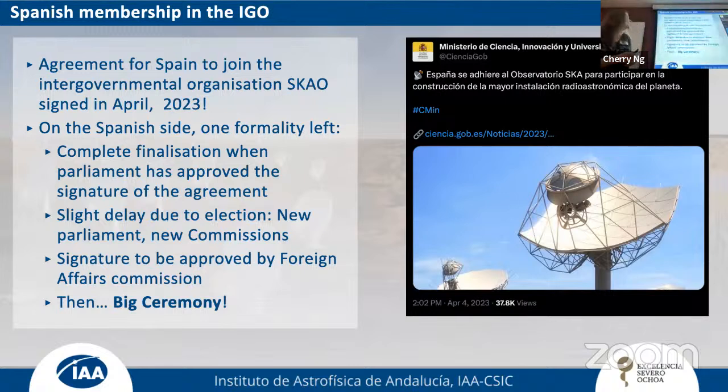Okay, perfect. So it was signed in April last year, but there is one formality left on the Spanish side. The signature has to be approved to be fully finalized by the Parliament and by a special commission, the Foreign Affairs Commission. And then there was an election last summer, and so all the commissions were dissolved, and the signature was kind of left hanging. So we are members, but it has to be approved.